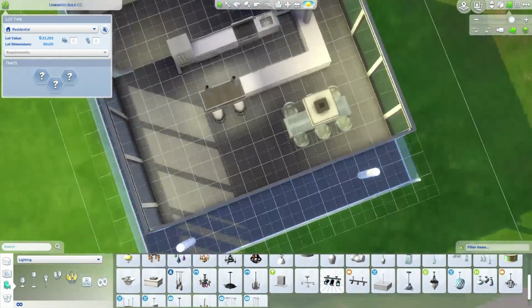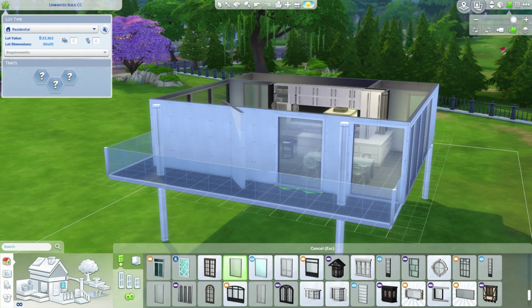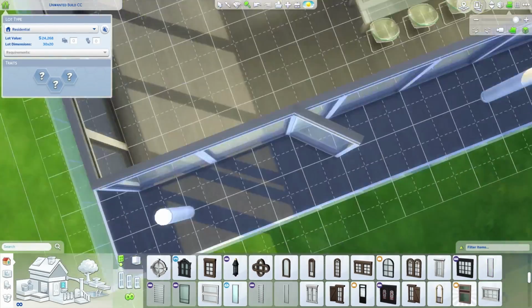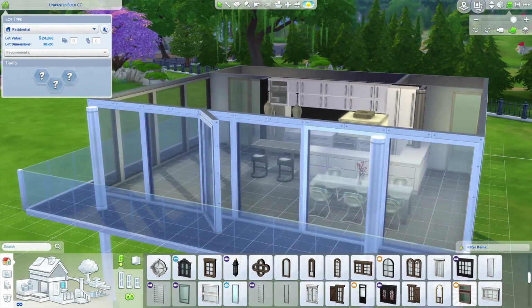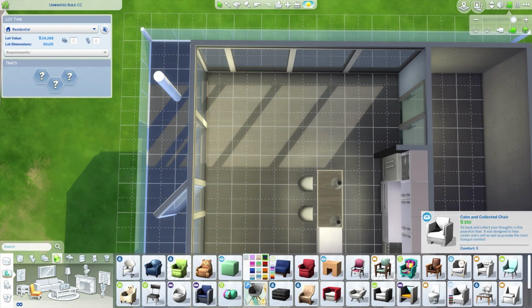This might be a good home for your Sims if they're moving on up from a starter home. This might be a good second home or something like that. Or if you're like me, you just use it for your real estate and you're good to go.